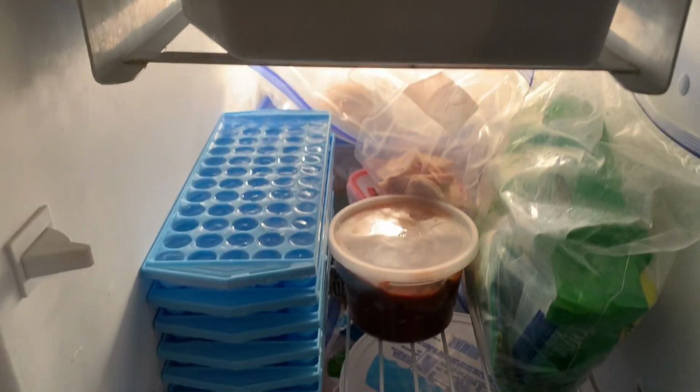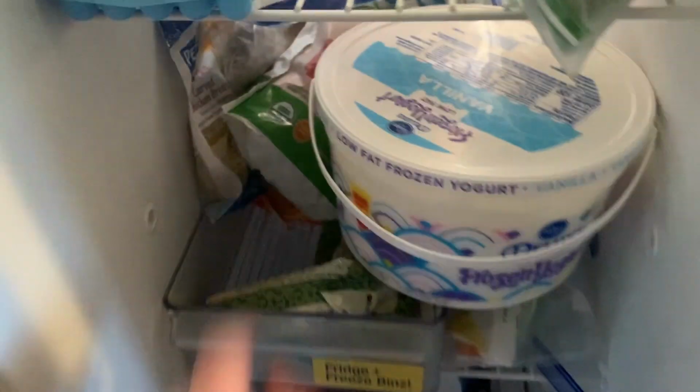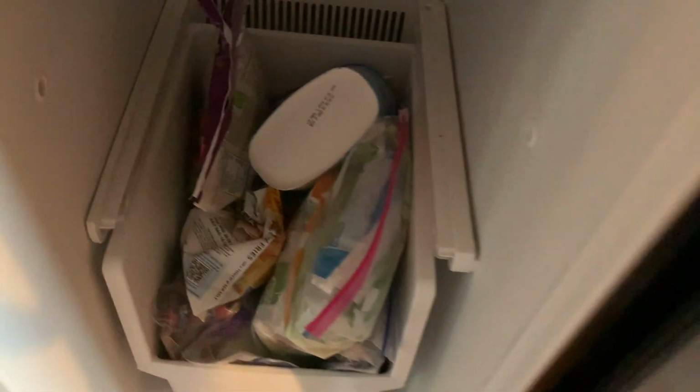And then the freezer, just some frozen stuff, frozen ice cube trays, some burritos, stuff like that, frozen fruit, some frozen yogurt, and down here just some more open stuff.